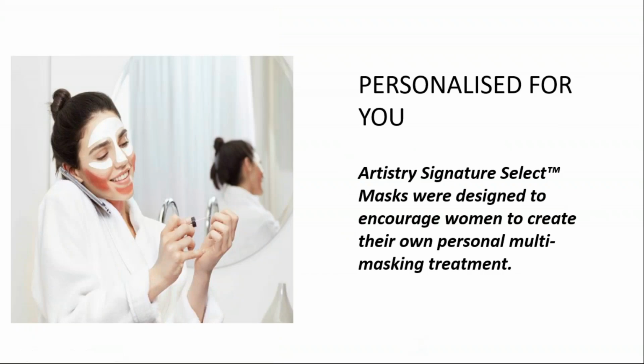So the Signature Select masks are personalized just for you. Our personal point of view about everything we do is you first. So by analysing over 32,000 faces from all over the world, we've seen it, we know it, and we're armed to create the personalised solution with skincare and makeup products that you can count on for your one-of-a-kind beauty. So you can become your own self-made work of art. And there's nothing more beautiful than that, is there? So the Artistry Signature Select Masks were designed to encourage women to create their own personal multi-masking treatment.